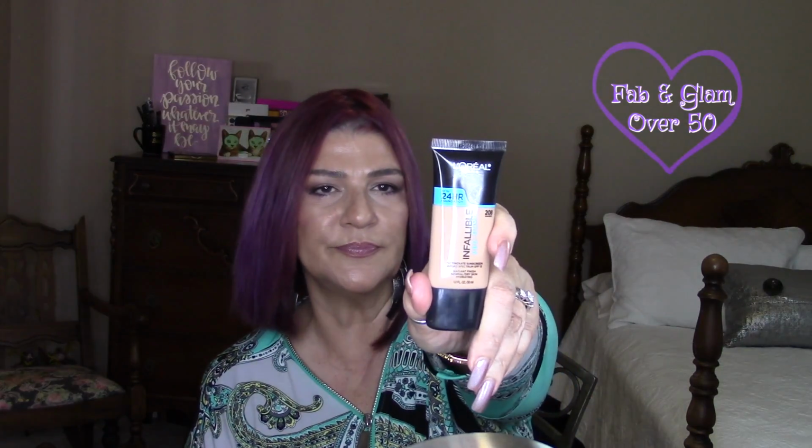While I'm on the subject of drugstore foundation, I just picked up this one today. It's what I am wearing, and it is the L'Oreal Infallible, and it's this one. I think this is the newer one of the two.